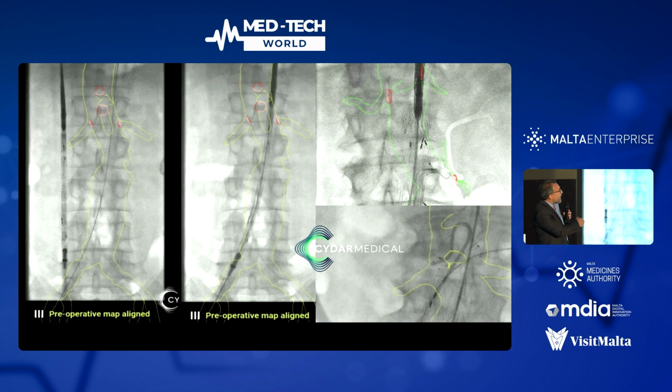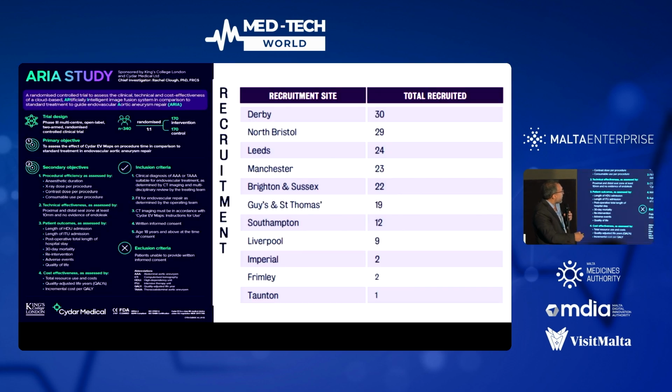So this is all done via cloud and then transferred onto your screen when operating. So we're taking part in this trial, looking to see if this actually does help or just gives us nice pictures.